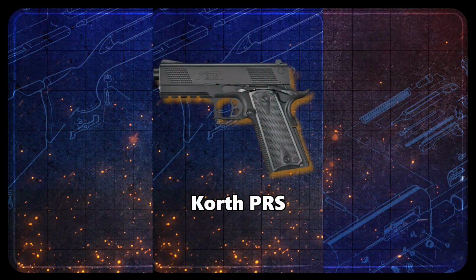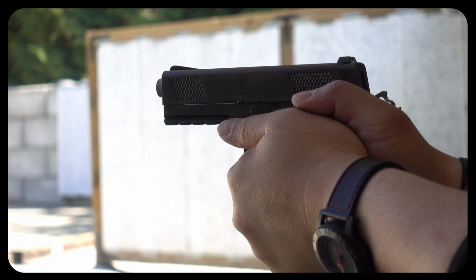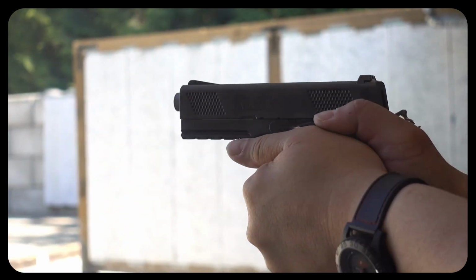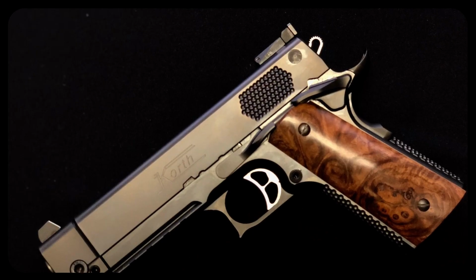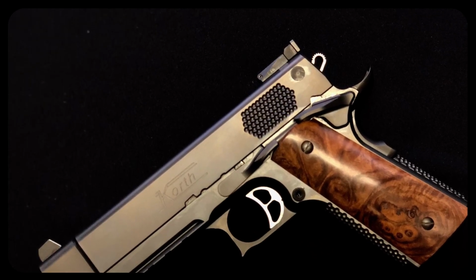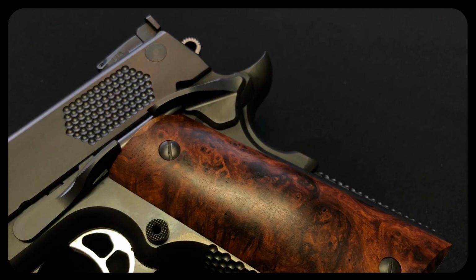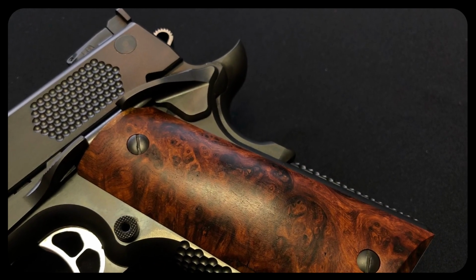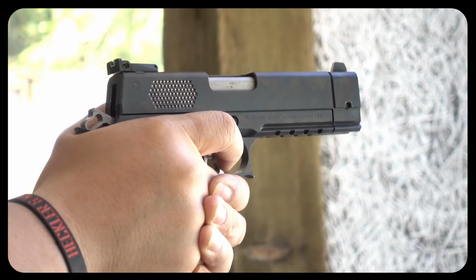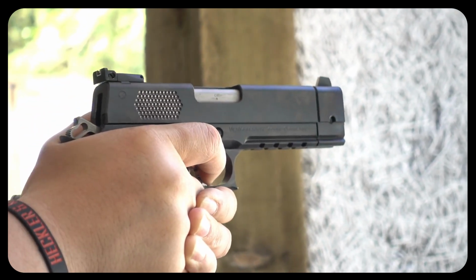Korth PRS. The Korth PRS is something you don't see every day. Korth usually produces high-end revolvers, but here they introduced a semi-auto 45 ACP with a roller-delayed blowback system. That approach fixes the barrel in place, which is known to improve accuracy by eliminating the tilt common in standard recoil-operated handguns. 1-inch groups at 25 yards have been documented, giving it roughly sub-2 MOA performance.